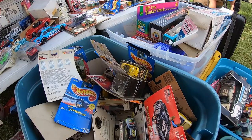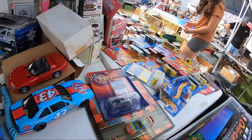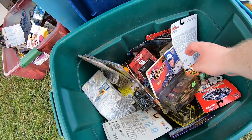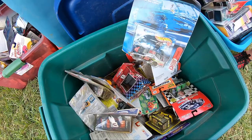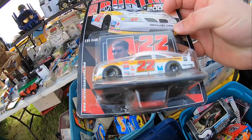We got a Kyle Petty Mellow Yellow right there. There we go. Here we go. Dale Earnhardt in a case. Oh, we got Winter Circle Dale Earnhardt as well. Ooh, Dodge Test Car. Got one of those. That's cool. What is that? I'm trying to figure out the scale. Oh, 1:43. There it is. That's a weird scale, yeah. Number 55. Yeah. Oh, wow. Look at that. Ward Burton. In a Pontiac? Mm-hmm. Wow, that is an interesting diecast.